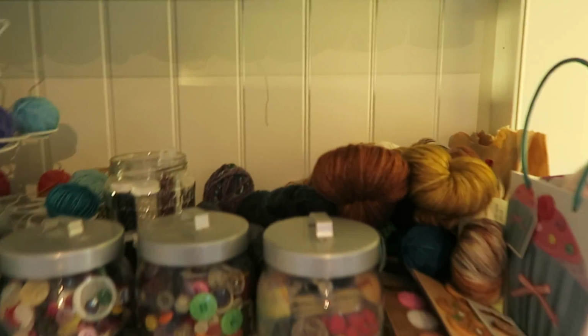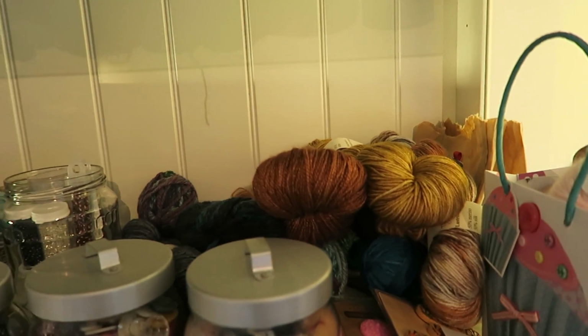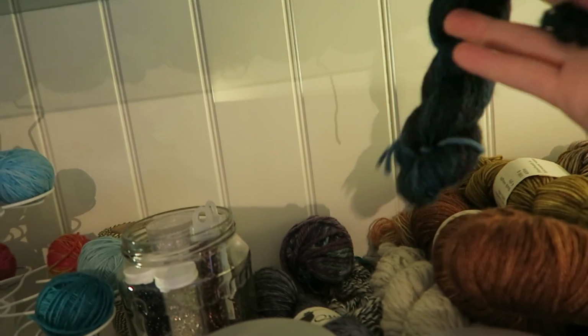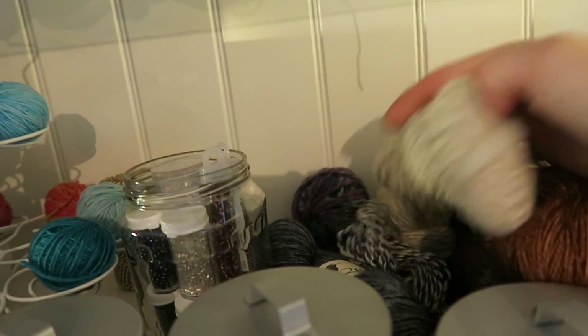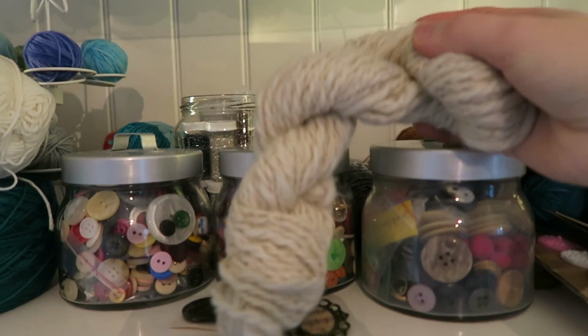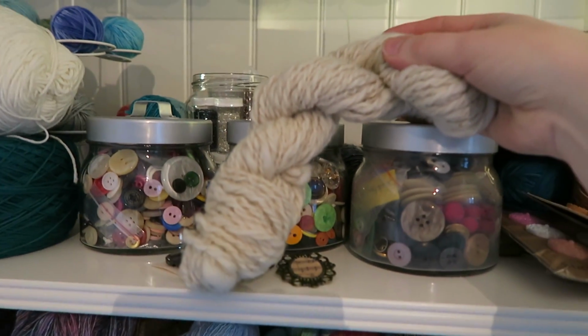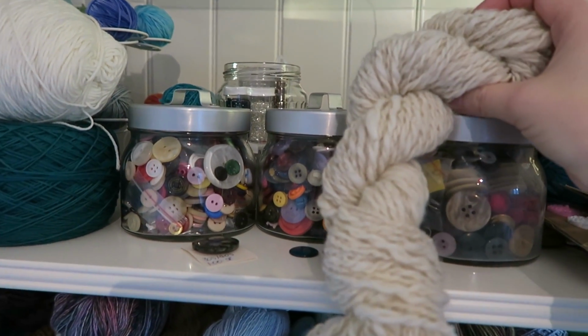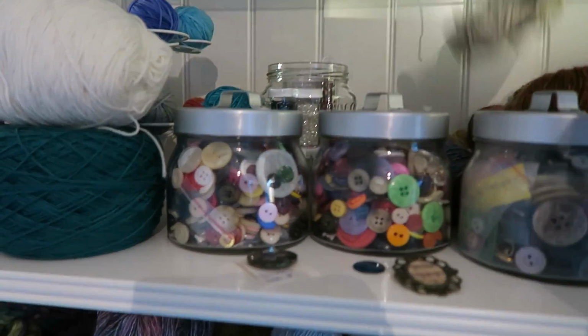Up here, you might recognize the colours that I was planning on using for my exploration station. So that's still likely to happen, but I haven't started just yet. Oh, that's a little bit of handspun. And some more. Ooh. I think this is my first handspun ever. It looks terrible, but good memories. I enjoyed learning to spin on a wheel for the first time.